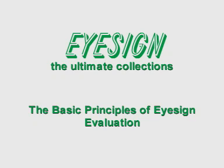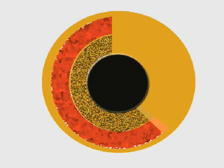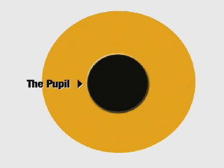Here, Rob takes you through the basic 5 circles of Eyesign technique, starting with circle 1, the pupil. This is the central piece, the black and the optic lens. It must be perfectly round. Any distortion, the pigeon is worthless, of no use. It must neither be too large nor too small. That, in comparison with the size of the eye, is about how you want it.